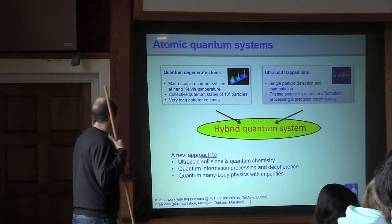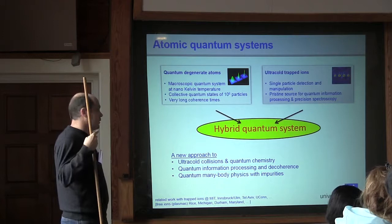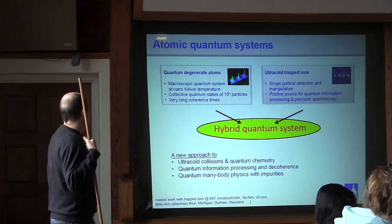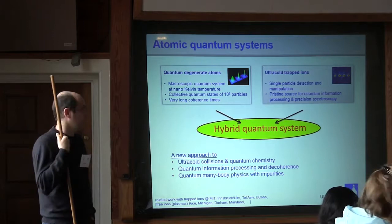The laser cooling essentials are the same, more or less, for the ions and for the neutrals. The neutrals are cooled in ensembles, so typically we end up with like 10^6 cold atoms, and they're much colder. They're at nanokelvins of temperature after laser cooling and evaporative cooling. So we can really treat them as a zero temperature reservoir with respect to the ion. And now we're combining these two systems together.